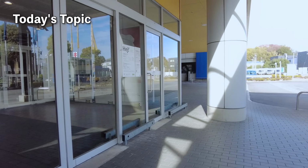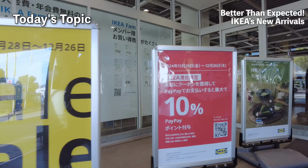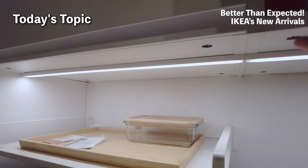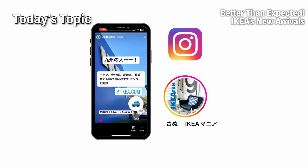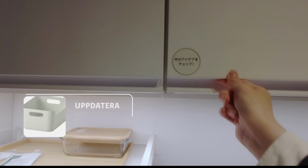IKEA has launched many items this December, so I'll be introducing them today. I'll start with the ones that are likely to become popular and sell out quickly. Also, it's the winter sale season now. IKEA room sets are so fun to explore. Even checking inside the cabinets can give you great ideas. I'll add some comments as we look through the displays. So please enjoy this virtual shopping experience with me.